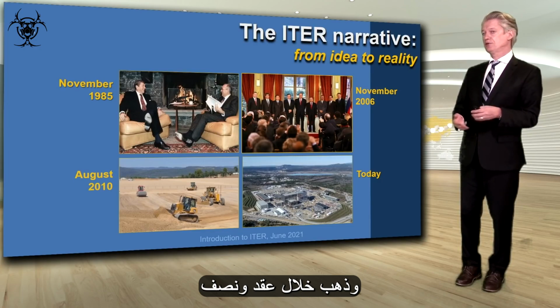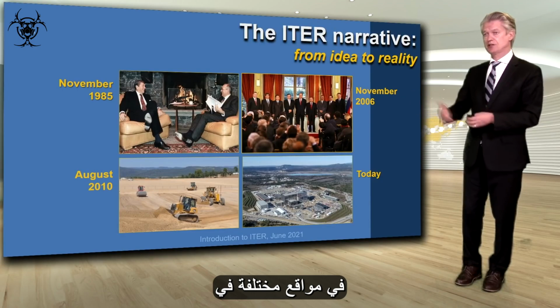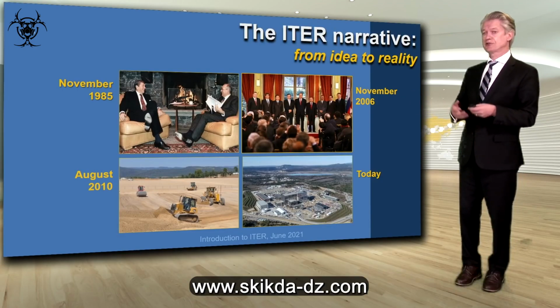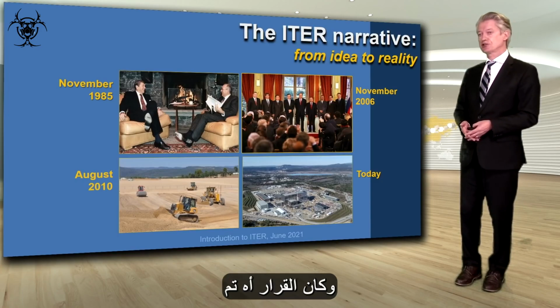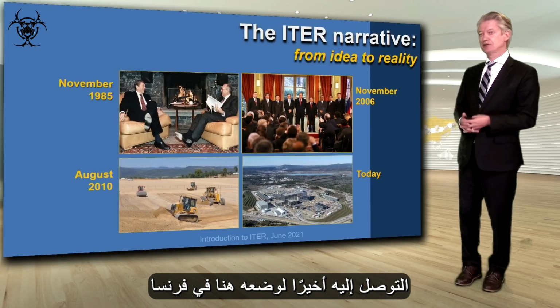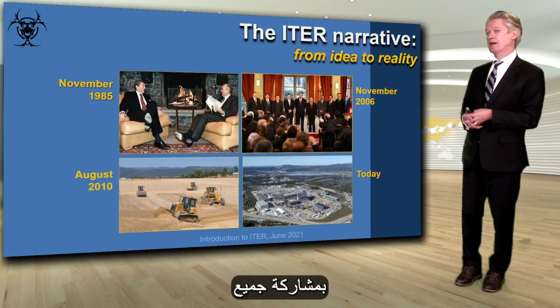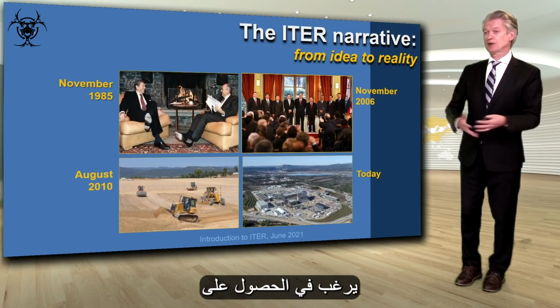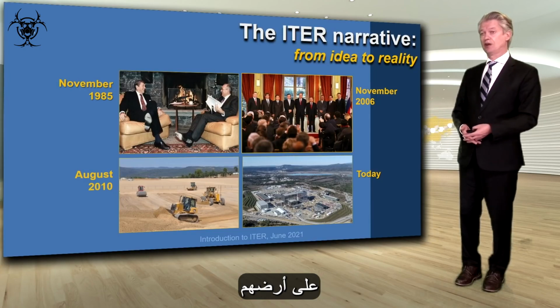And it went through a decade and a half of design, conceptual design, engineering design in different locations. Eventually, in the early 2000s, the question came, where will this be sited? Where will it be located? And the decision was eventually reached to place it here in France, where the ITER project is today, but with the participation of all the members. And of course, every member would have liked to have had this location with the ITER project on their soil.